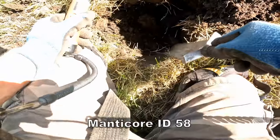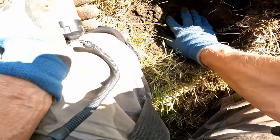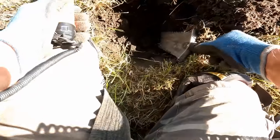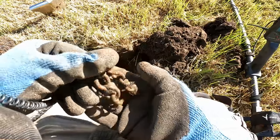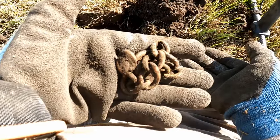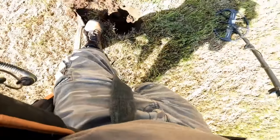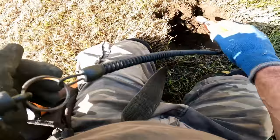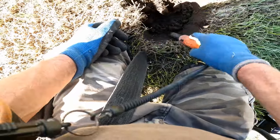All right, 58. A chain. 58, some sort of chain. But it's not an ID chain. Rest bucket. And here we go. A large weight of some description. I don't quite know what that is. Is still down somewhere.